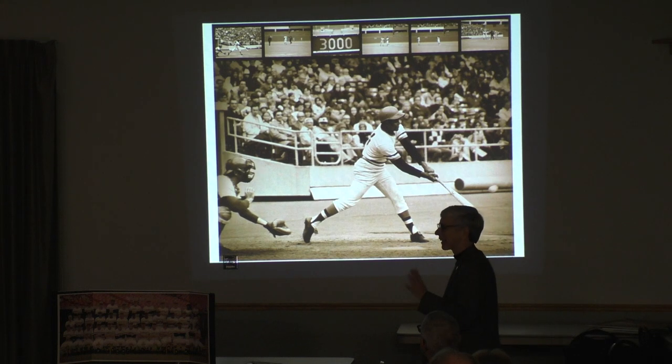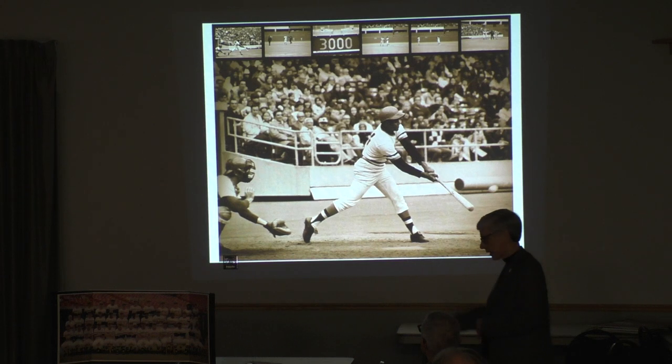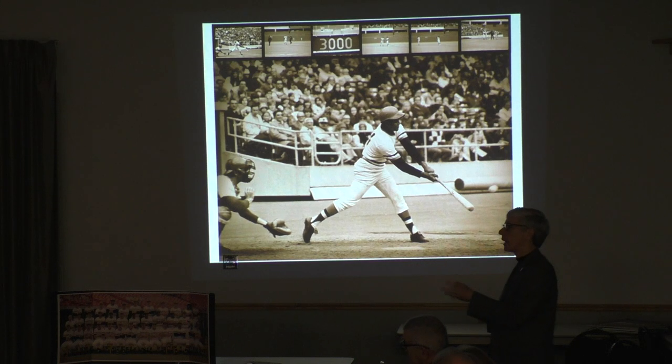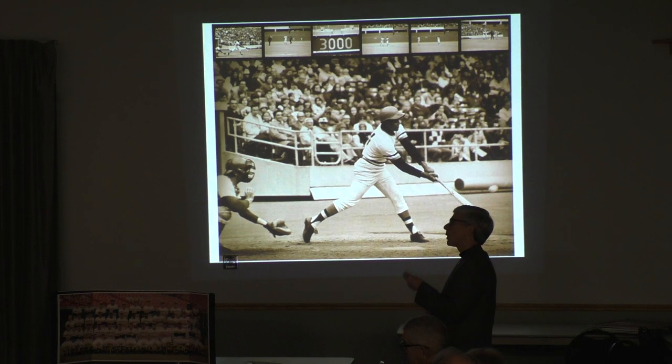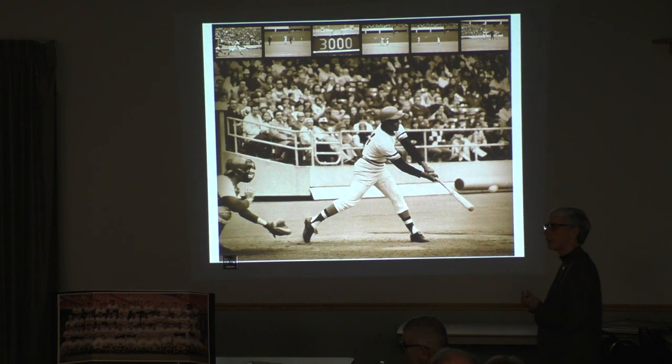So, it's the last regular season series of the 1972 season. The Pirates are playing the New York Mets at Three Rivers Stadium. This is the first game of the series. Now, Roberto was using the same model bat but made by two different companies, Adirondack and Louisville Slugger. Louisville Slugger has offered Roberto Clemente $3,000 if he uses their bat to get his 3,000th hit.